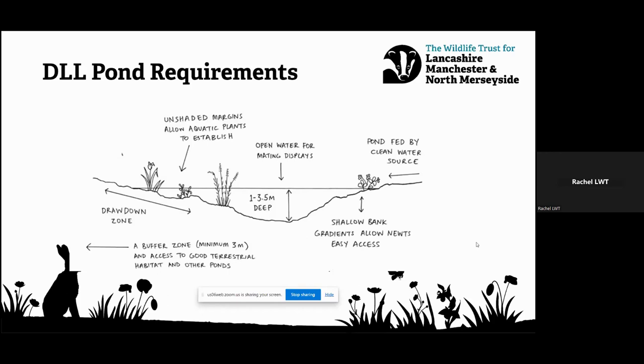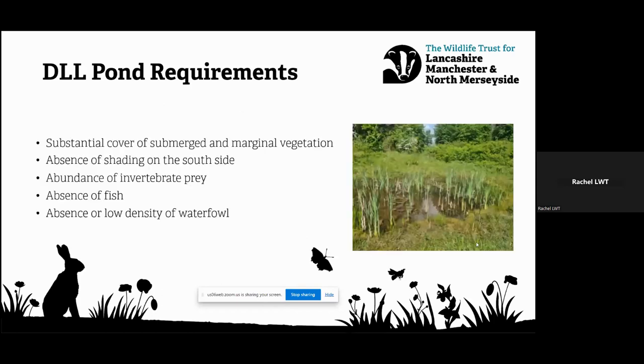So it sounds like quite a lot, but really it's just making sure you're digging a hole and making sure you get in those sloped edges and different depths without going too deep. In addition to this, we do have some long-term goals that we would like ponds to meet. So the first one is we want our ponds to have submerged and marginal vegetation. We don't recommend buying plants and planting them because this often can introduce invasive species.